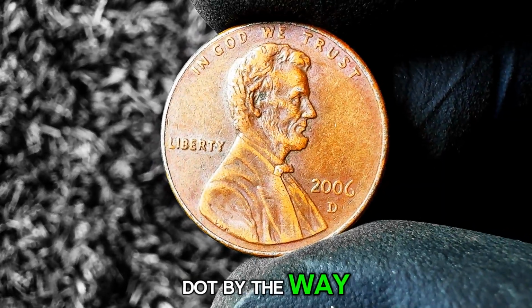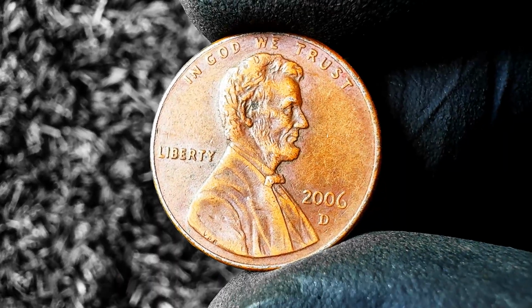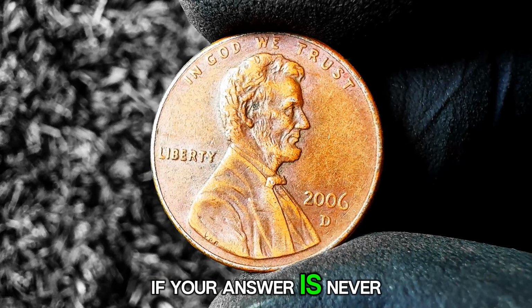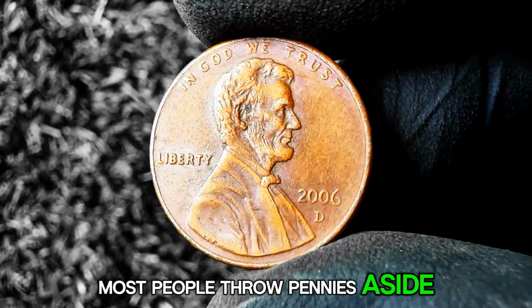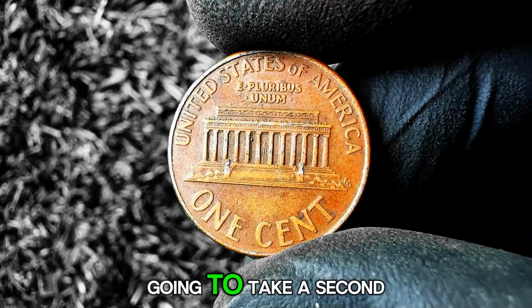By the way, quick question: when was the last time you actually looked at your pocket change? Not just glance, but really looked? If your answer is never, you're not alone. Most people throw pennies aside, thinking they're worthless. But now, I bet you're going to take a second look.